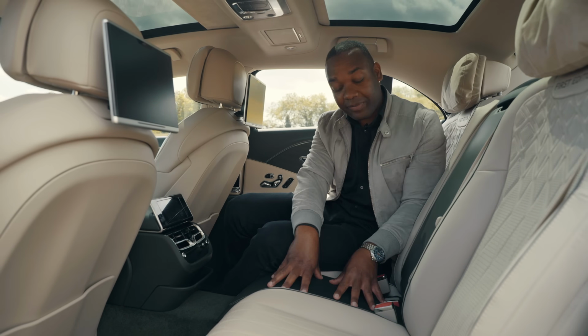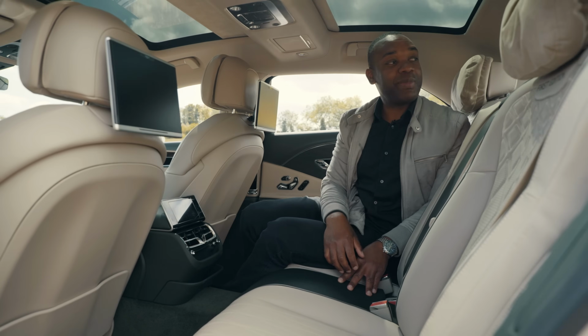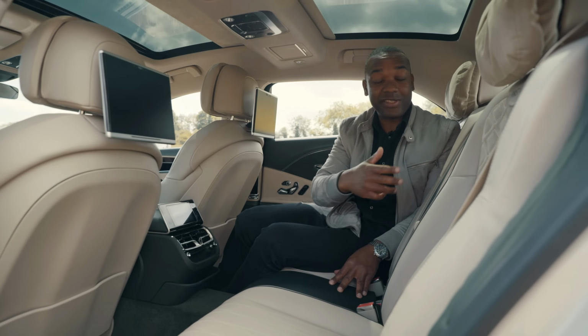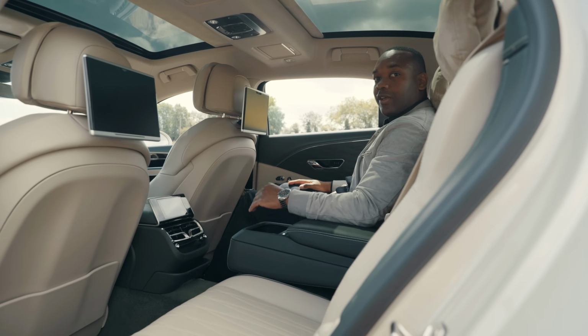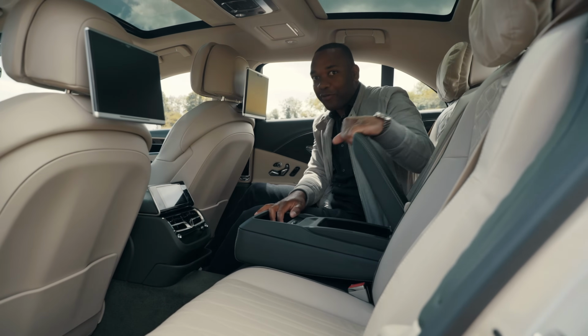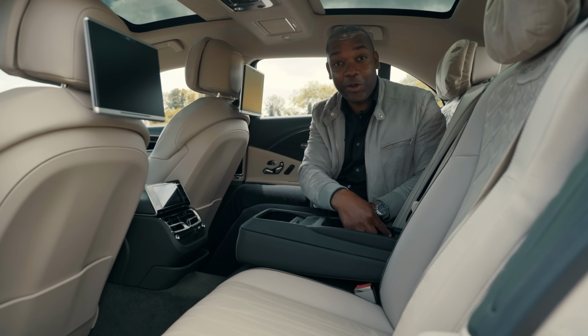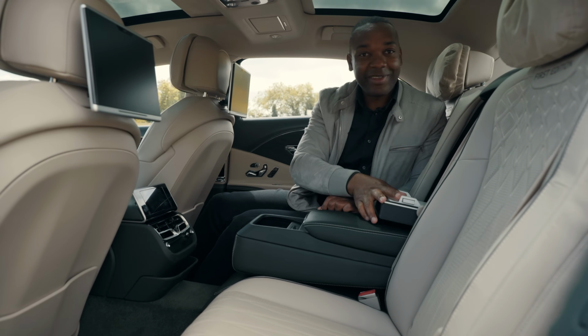There's also a middle seat with its own headrest, although I've never actually worked out how to make that stay up, so you're probably never going to use that seat, to be honest. What you are going to use is this, look at this, an armrest. But it's not just any ordinary armrest. Oh no, it has space for 2 cup holders, of course, some storage, a couple of USB ports and a 12-volt socket. But behind the armrest is a fridge.